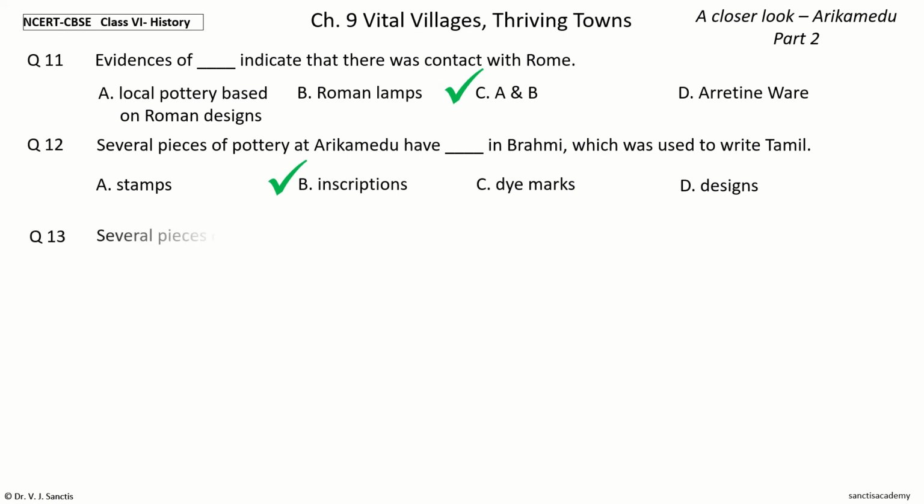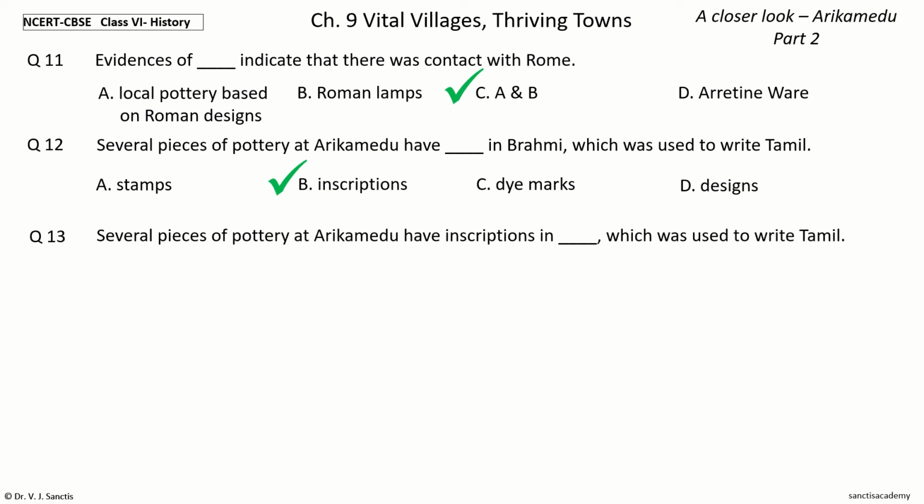Question 13. Several pieces of pottery at Arikamedu have inscriptions in dash which was used to write Tamil. The options are Devanagari, Brahmi, Malayalam, Bengali. Your time to choose. And the answer is Brahmi. So, several pieces of pottery at Arikamedu have inscriptions in Brahmi, which was used to write Tamil.